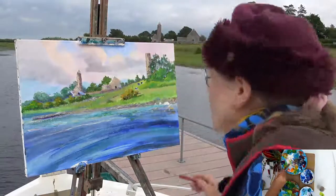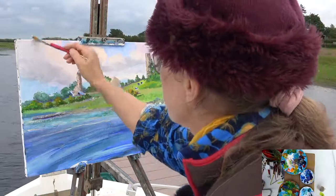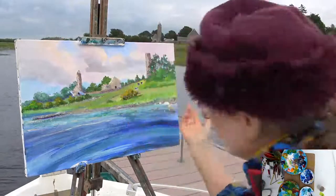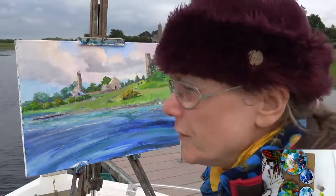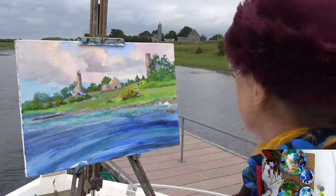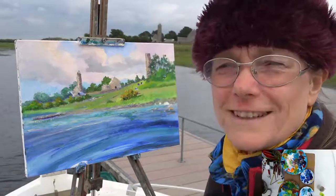So there's four simple stages to get an interesting painting. The scene is good. For those that are following us regularly, we've done a lot of recordings while we're out here on the Shannon, so you just need to let us know if you want to see some more of them, and we'll work it in.